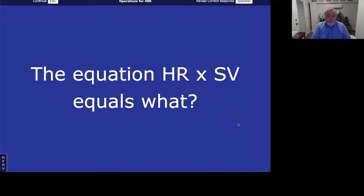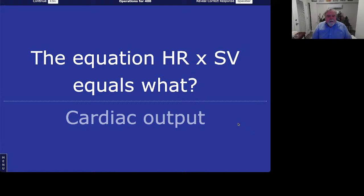Never give up on a National Registry question. Always try and work it out to the best of your ability. And we're getting great answers here with cardiac output, or heart rate times stroke volume equals time to go to the hospital, is another suggestion that we have here. Cardiac output is the correct answer.